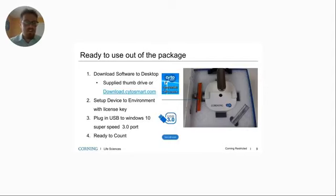So now I threw the slide in to show you how easy it is to use coming out of the package. This is what it's delivered in, a nice box with foam there for it to travel safely. And what you're going to want to do is go to download.cytosmart.com. Once you download that, this gives you the application on the desktop of the Windows 10 tablet.